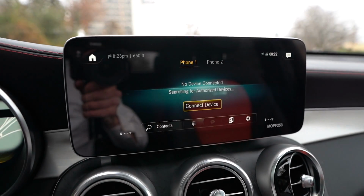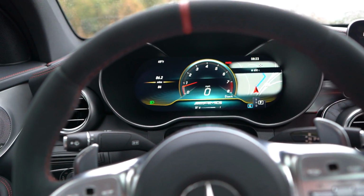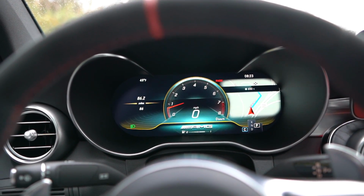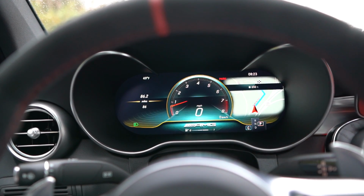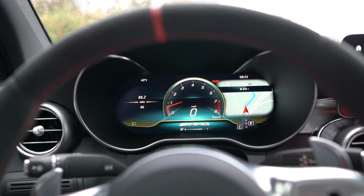We've got our touchscreen display here. It's 10.25 inches. And now we've got a 12.3 inch fully digital display cluster. Very, very cool. Got rid of the old analog cluster and have moved on to the future.